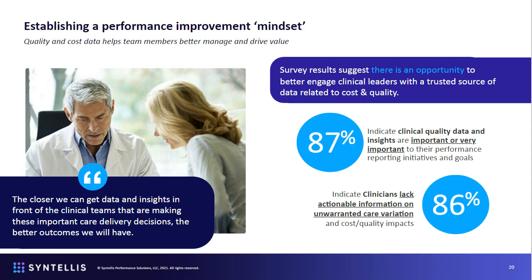So some of our annual survey results really showcase this need and the challenges. First of all, in the Centellus Financial Trends Survey from this year, we found that 87% of respondents indicated that clinical quality data is important or very important to their strategic goals. I'm actually a little surprised that that's not higher. I would love for that to be even higher, but it shows that need across the industry.